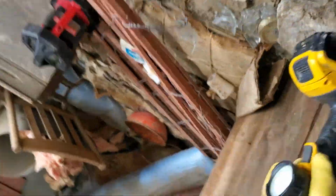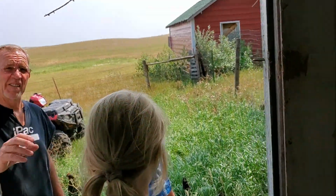And that's the basement. That's the basement out of this old house.